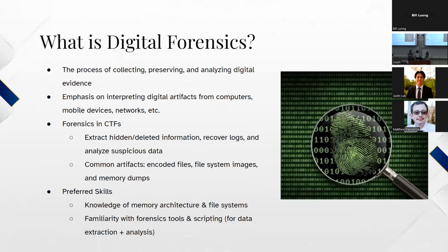Within the cyber courses offered here at Cal Poly Pomona, ironically, most of them are just theory. So you won't really get the chance to implement what you're learning unless you do something outside of school, and CTFs are a great way to do that. As I keep talking about the preferred skills, don't be concerned if you have no experience. You also need a familiarity with forensics tools and scripting. Again, even if you have no experience, just engage in the CTFs. That's the best way to learn.